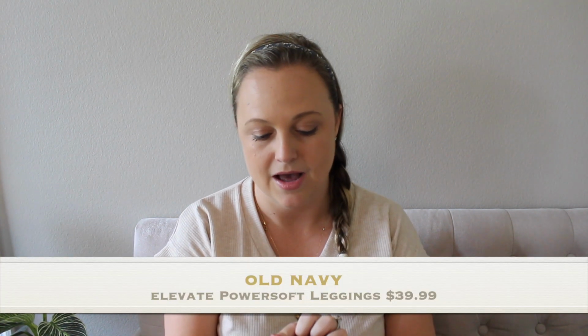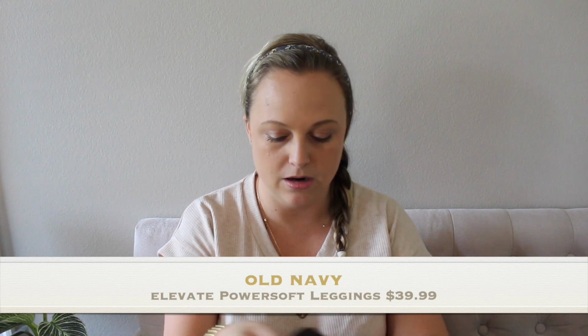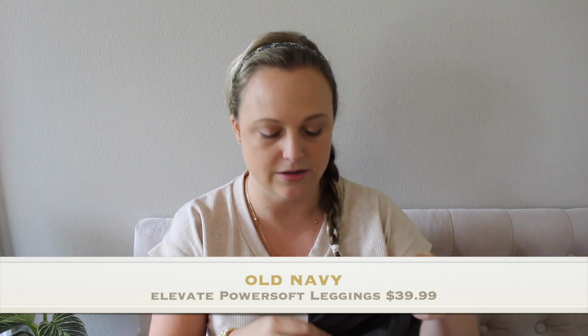So I went to Old Navy. I did a lot of research online. I have Fabletics leggings that I don't really love so much, but I got a lot of recommendations on these, so I grabbed them. I got 2 pairs of these particular leggings. I think they were buy one get one half off at the time or something like that, but they are the Elevate legging Power Soft. I'll link them below.